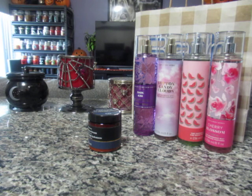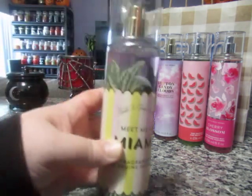Next, this is one I kept smelling in store. I kept going back to it, and I finally decided to pick it up. This one, I believe, in the US is only at 50% off, but here in Canada, this was in the $4.95 price range. So this was part of the sale here in Canada, at the much lower price, just like Dark Kiss. This one's Meet Me in Miami.